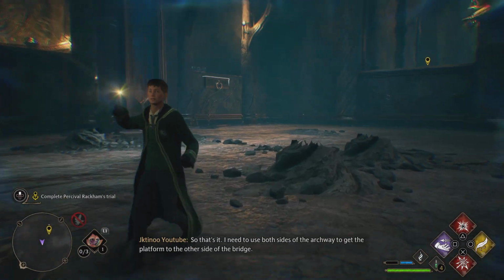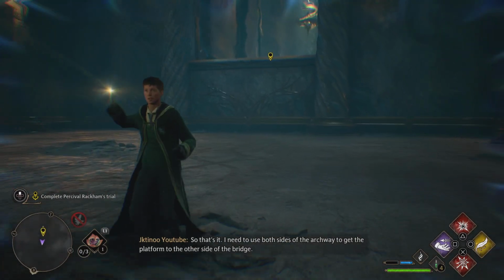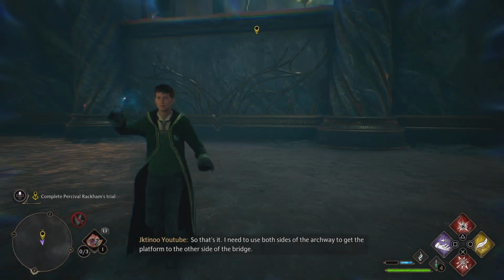So that's it. I need to use both sides of the archway to get the platform to the other side of the bridge.